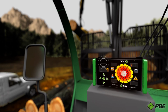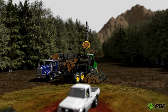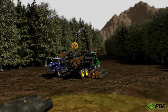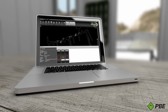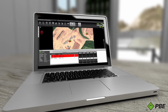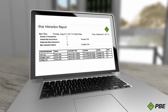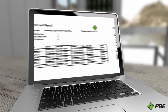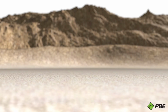operation improvements. Compatible with all of PBE's products, Vantage is a complete operational support software allowing managers to control, monitor, and track in real time their personnel, vehicles, and other assets. Through this unique software, managers can also remotely configure equipment, create reports, study vehicle productivity, and much more.